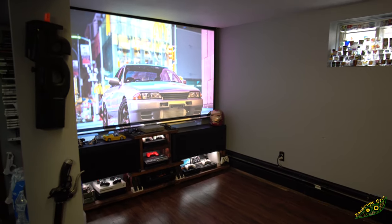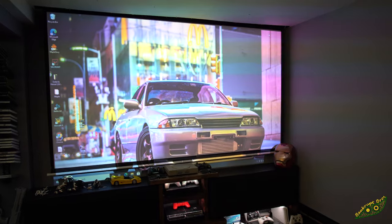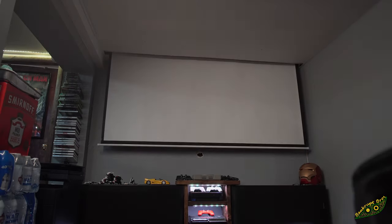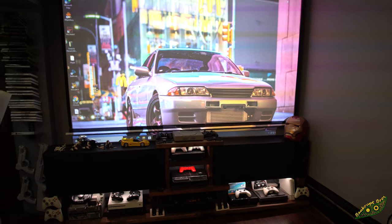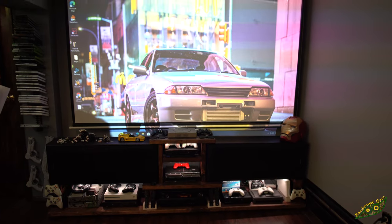Moving on to the projector setup over here, the first thing that you see is this big 100-inch electronically retractable screen. Now, it's really cool that it's retractable. I even cut a hole in the ceiling, so when it is retracted, it's completely hidden away. The thing is, though, that there's nothing behind that screen. I actually think that there's a hole in the wall that I never fixed. So, yeah, maybe one day I will have a TV to actually go behind it.